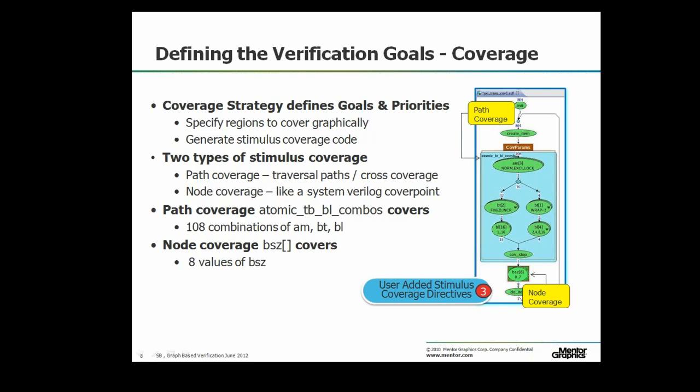The next step is to define our coverage goals using a so-called coverage strategy that defines the goals and priorities. And the coverage goals can be of two types. Either we define what is called a path coverage, which typically defines combinations of variables and nodes in the graph that we're interested in. So in a way, it's equivalent to a SystemVerilog cross coverage. In this example, you see this blue box that sits in the middle of the graph that defines the combinations of access mode, burst type, and burst length that we're interested in covering.